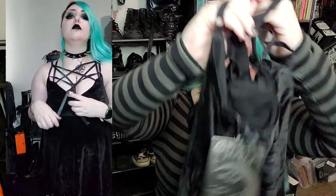review of it in a Facebook group, and I'd seen this dress for like a couple years now and never knew that it was velvet, but it is, and it is decently stretchy. It's not like super stretchy or anything, but it has a good amount of stretch to it. I haven't tried it on yet at this point, but it seems pretty comfortable, so I guess we'll see.